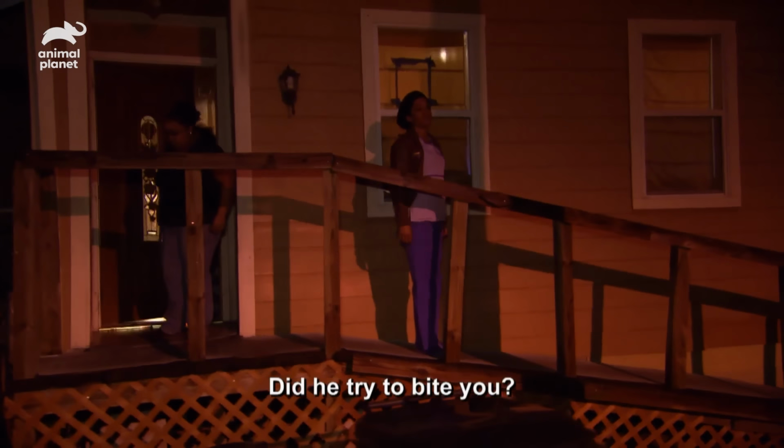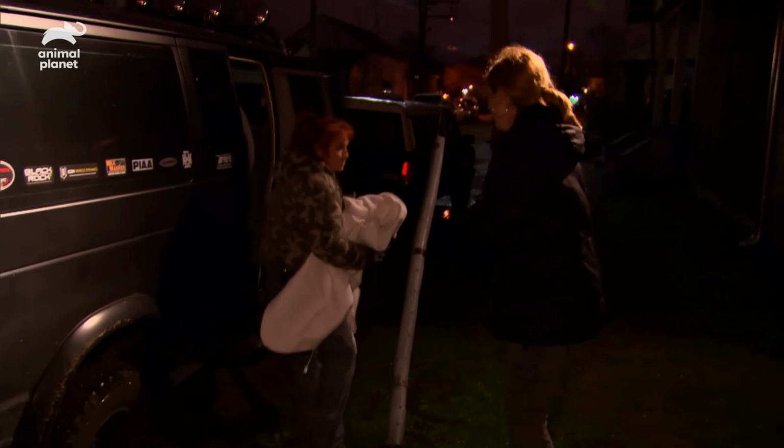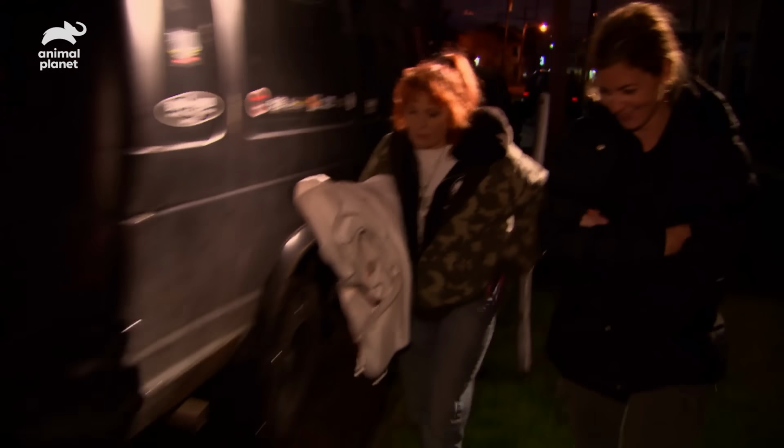Did he try to bite you? We didn't even try yet. We'll get him with a blanket. You know, the poor little guy was really scared. So, a great way to catch a little dog is with a blanket or a sheet or a towel. It's safe. It usually diffuses them right away. It kind of disorients them. We'll do this really gentle so you don't get scared.